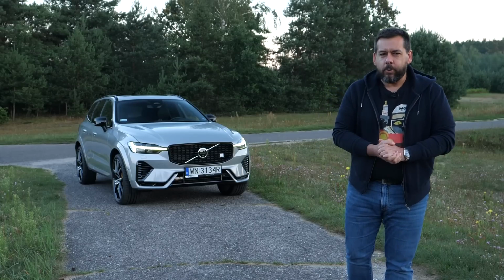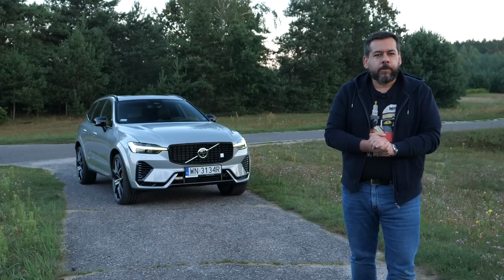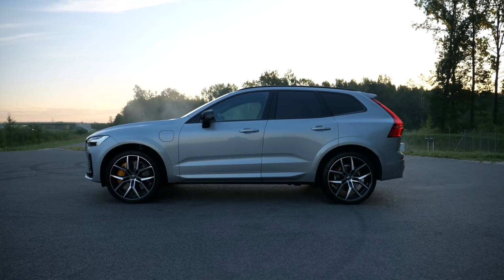The second-gen Volvo XC60 has been given a facelift. What changed? How do you fancy 455 horsepower and adjustable suspension? Not adaptive, adjustable. Curious? Keep on watching.